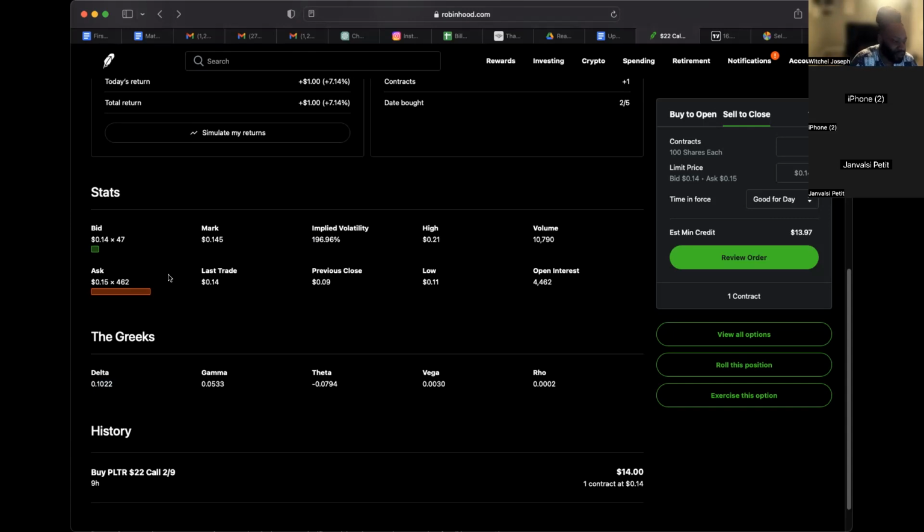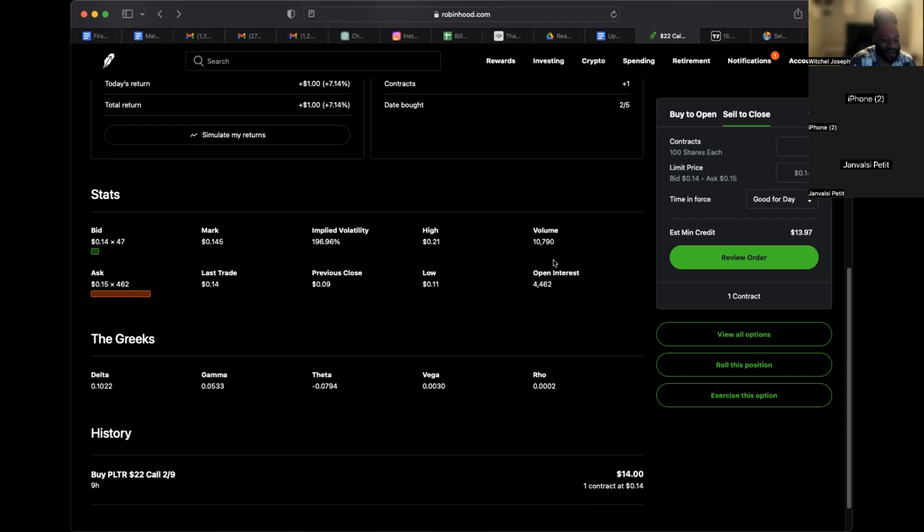And then you guys know bid and ask. So the bid, that's how much buyers want to buy it for. Ask, that's how much sellers want to sell it for. And then open interest, that's how many contracts are open. So there's 4,463 of these contracts that are open right now. And I got one of them. And then volume, that's how many contracts were traded today. So today, 10,790 of these were traded today.